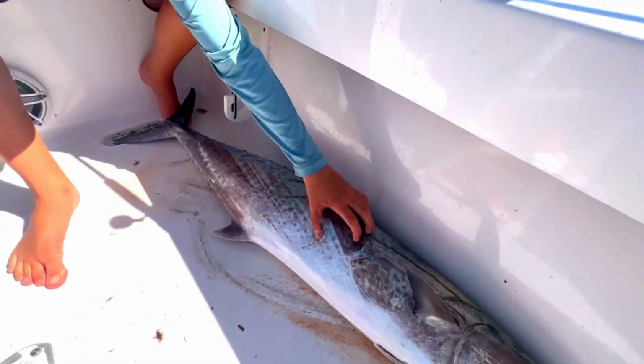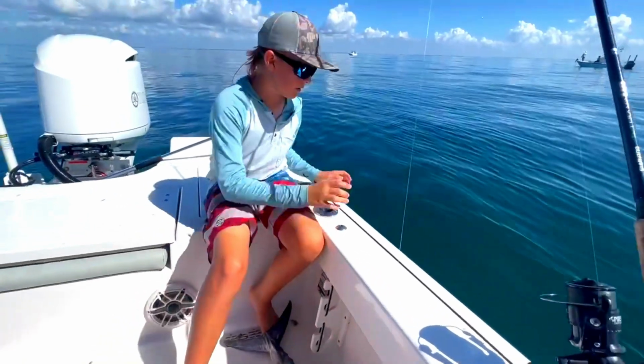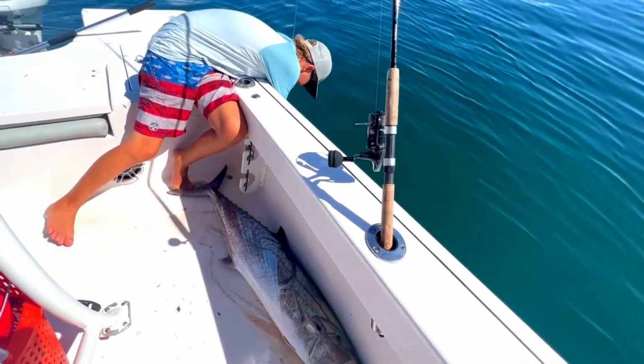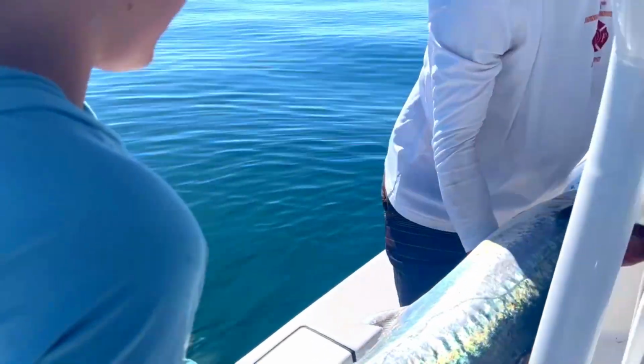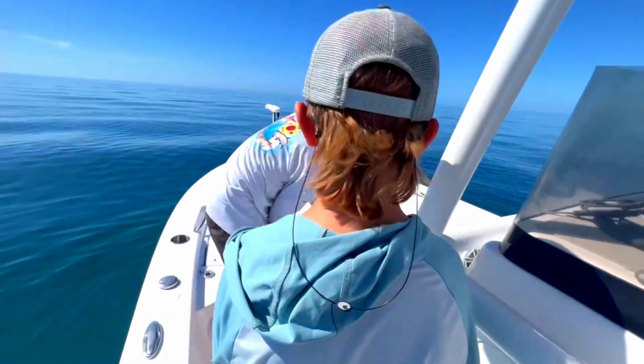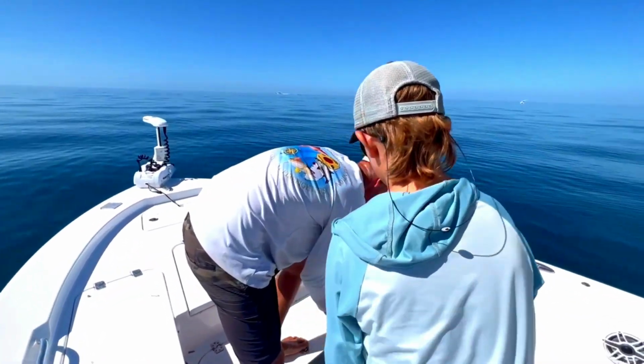Look how pretty he is. Look, it goes from dark to clear. Awesome job, bud. And I caught a shark. Pretty cool. Gosh. Hang him over the boat. Picture time. This is a beast.